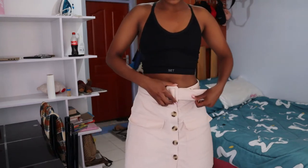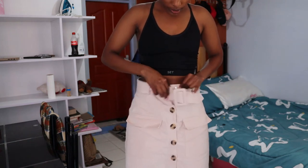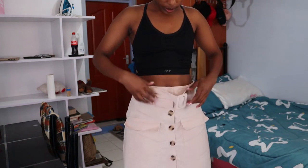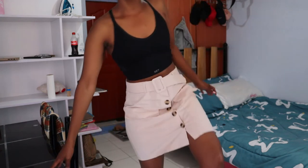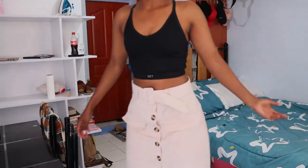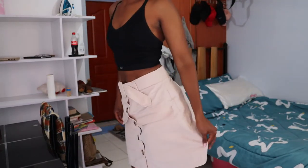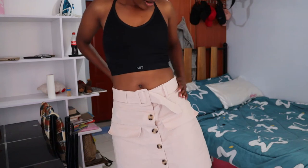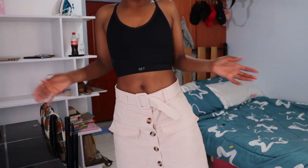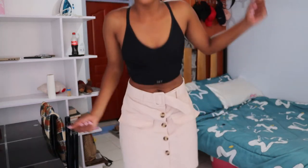This one is a size 6. I thrifted it. This skirt is a size 6 and it doesn't fit, so I don't really know my size, because if a size 6 fits like this and I think I have a small waist, that's why it probably doesn't fit. But then, yeah, so this is the skirt.